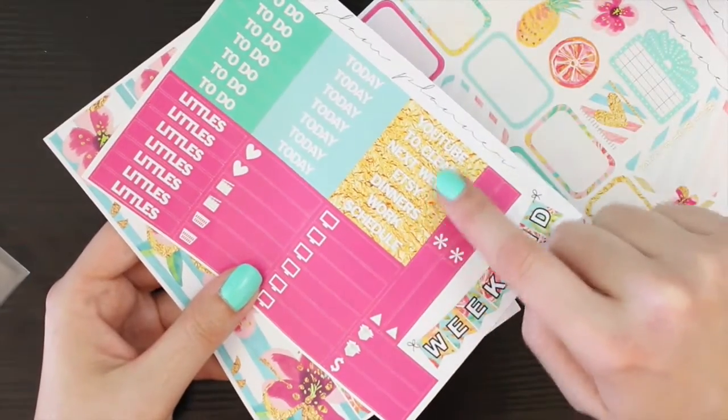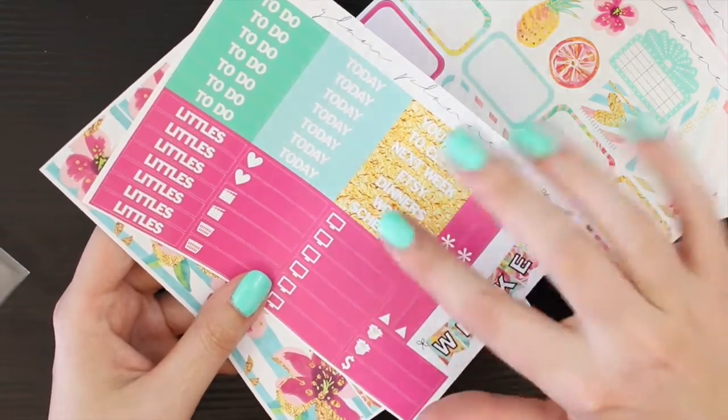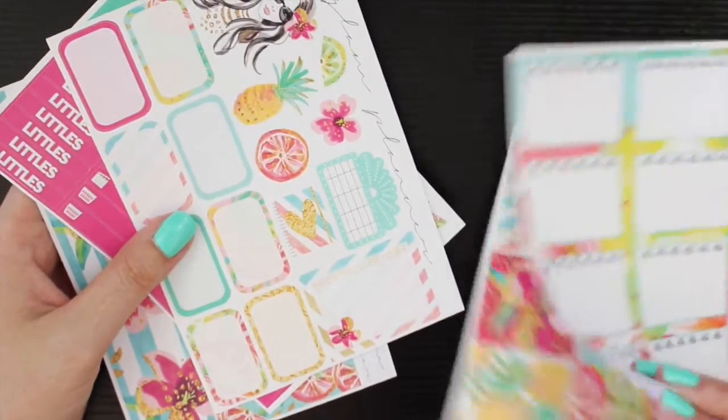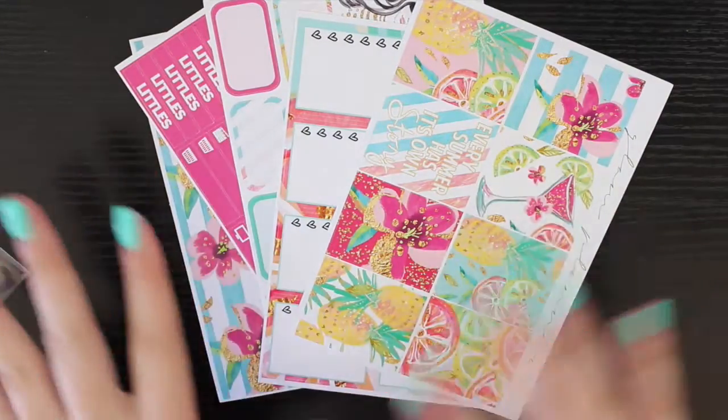I don't really like this right here, like the gold. It just looks like, I don't know, I don't like that style. This kit is not my favorite kit of the bunch, but I do really like it. You can see this one has 5 pages, whereas the other one had 6 pages, so you can see the transition in her 5 to 6 page kits.